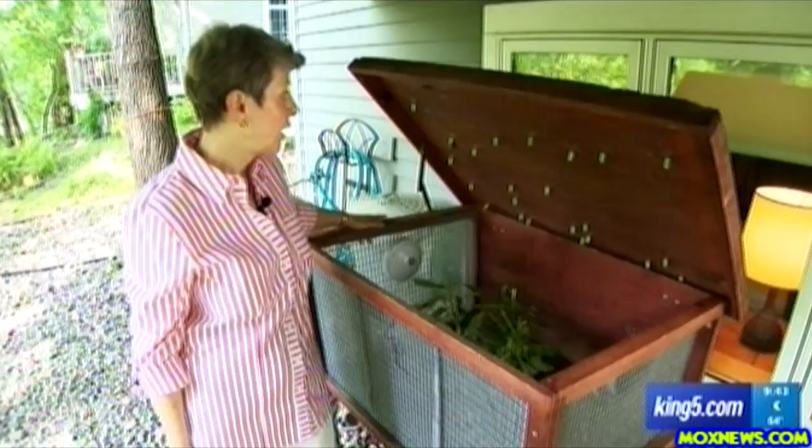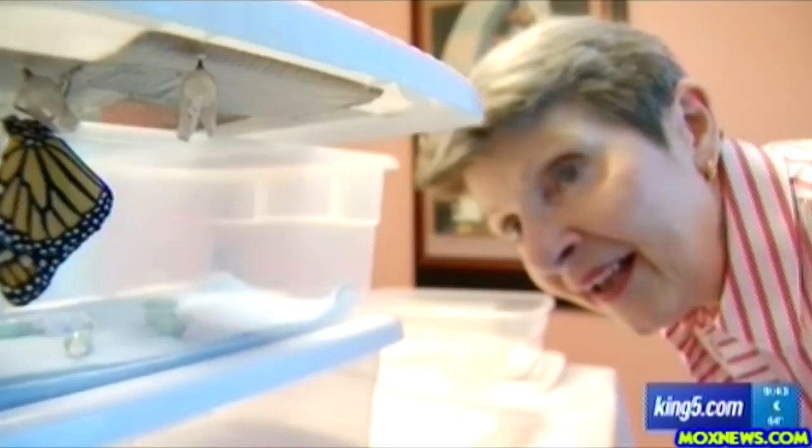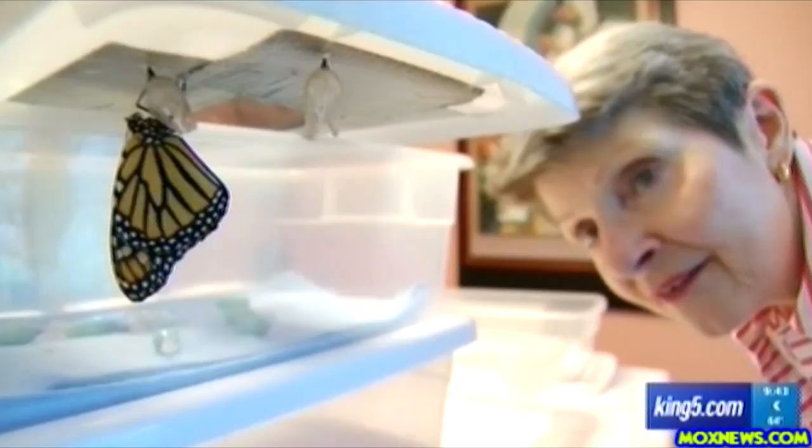Which brings us back to Kay's dining room, where the occupant of this chrysalis... Here it comes. ...is now cooking. Amazing. Let's speed it up just a bit. I never get tired of this. Never, ever, ever. See it swaying? It will hang right there and sway while its wings dry. Hi, big guy. Welcome to the world. You're gonna fly, fly, fly all the way to Mexico.